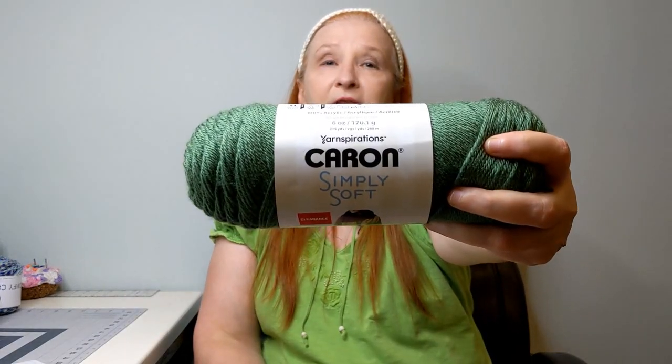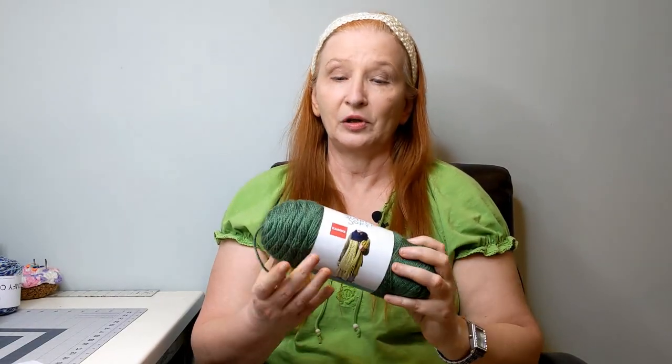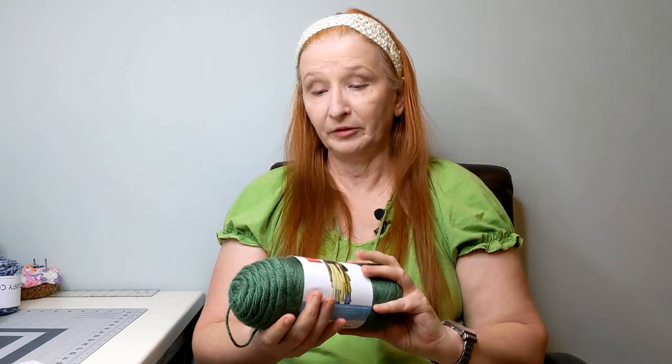So next up, like I said to you, I was milling around different places, and I went back to their clearance section. And I didn't realize this until I was there this time, that they actually have a separate area for additional clearance. Well, I got lucky. And what I found was Caron Simply Soft. So they had a huge rack of Caron Simply Soft. And so I grabbed, I think it was 12 of these.